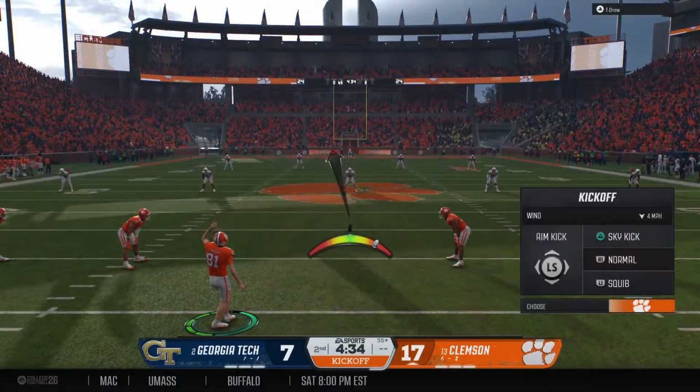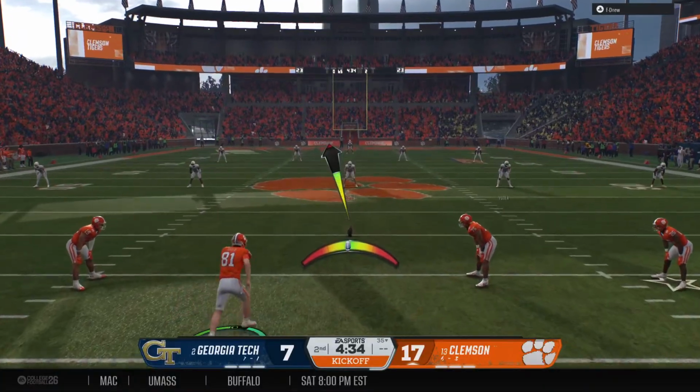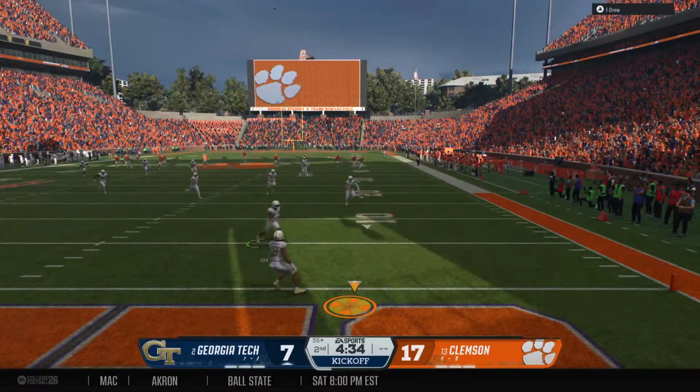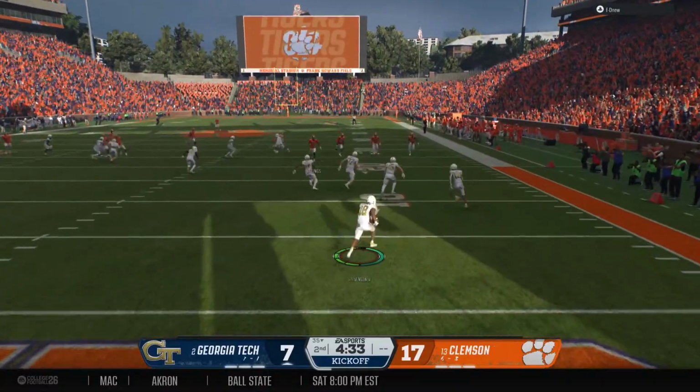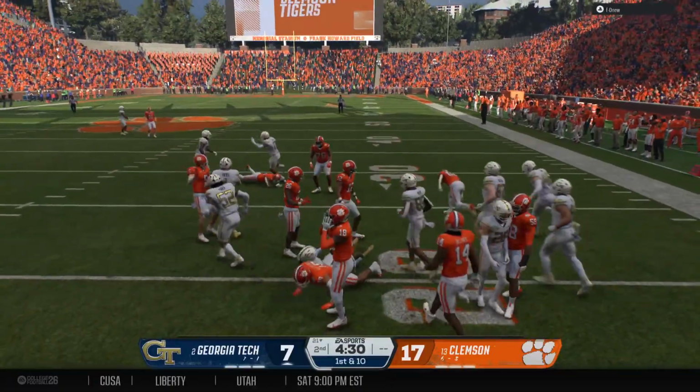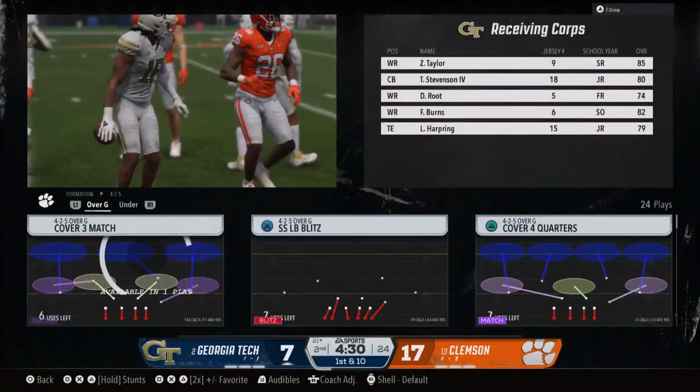So after putting up the touchdown, the kickoff team is out there to boot it away. And he takes this from inside the 5. And he's tackled at the 21. That's where the drive will start.